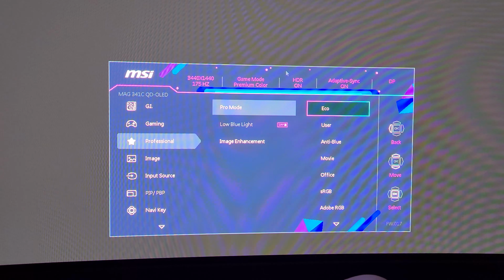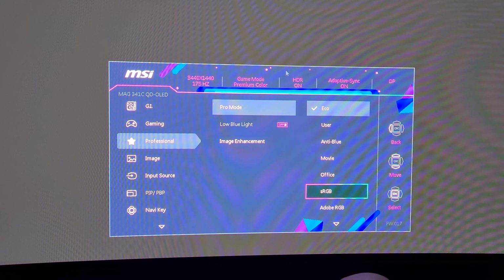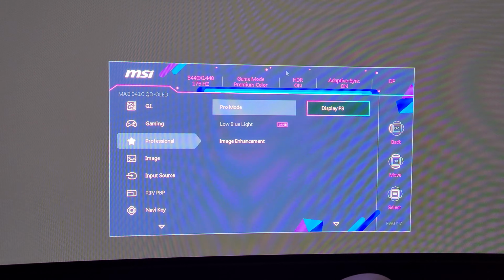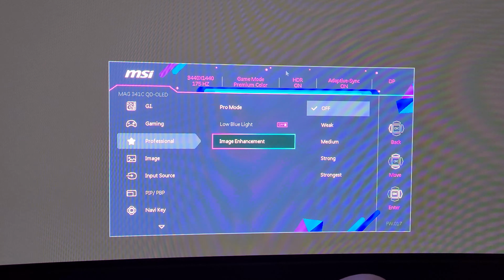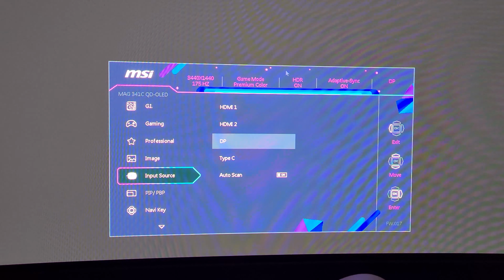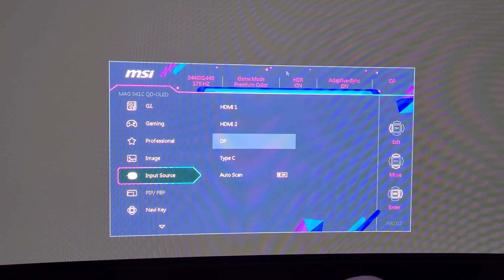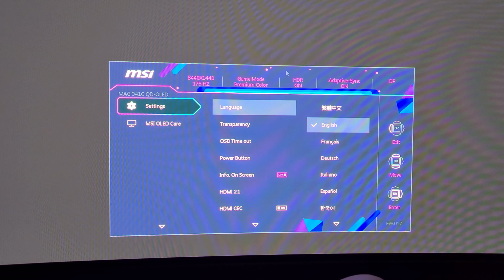In addition to that, you get a plethora of options to play around with the image quality and tune it to your liking. This is amongst the better OSDs that I've seen recently, and the options available include professional presets for a more accurate and realistic image, as well as a gamer-friendly preset that can significantly turn up the saturation and sharpness for a more aesthetic look.